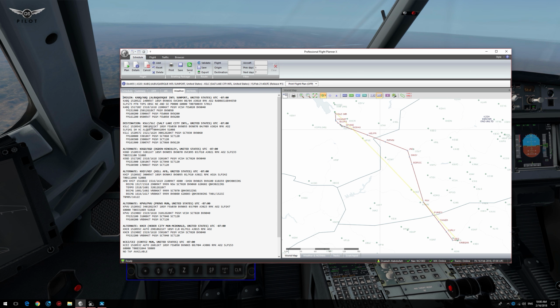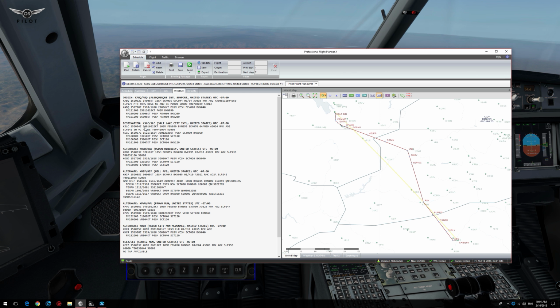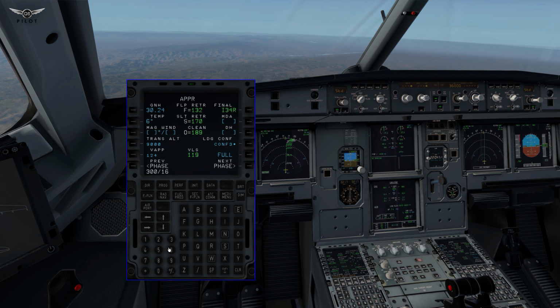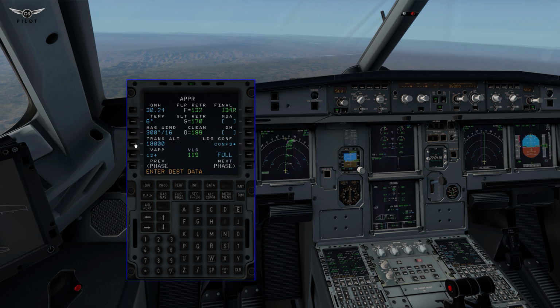Let's get our wind data. We have about 16 knots at 300 degrees with 22 knots gusting winds. So 316. Transition altitude, let's get this one right this time, 18,000 feet. VAP is 132. And the decision height is 150 feet.